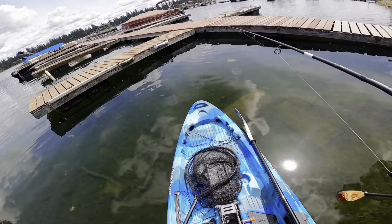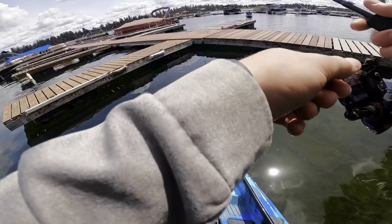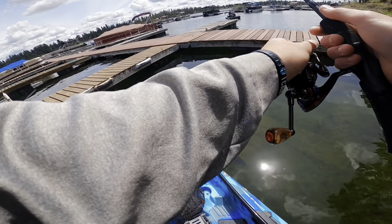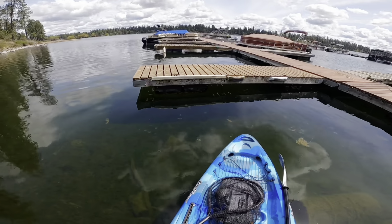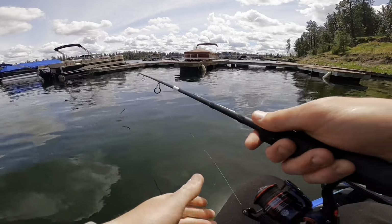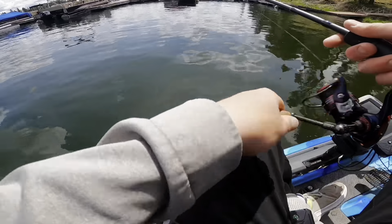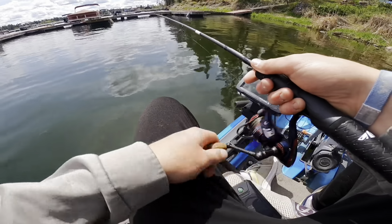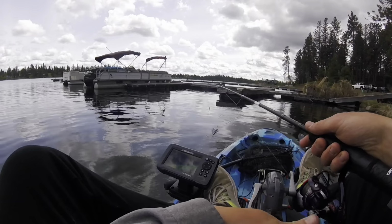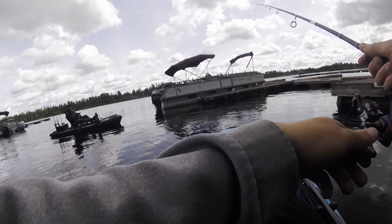Oh, it's right there, dude. Take a bite. Where are they at? They're just over here. I don't know where they all are right now, but they're just over here chilling out. The 7.6 though, holy, so nice.